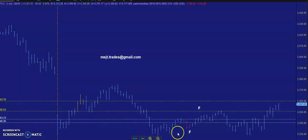During the day, MEJT said this drop was false, that price would retrace. Said the rally was false and price would retrace. That's already happened. These yellow lines are a MEJT resistance area. Doesn't mean resistance has to hold, but we stopped at resistance.